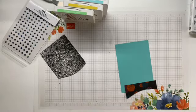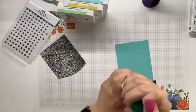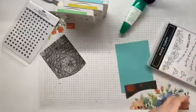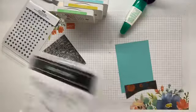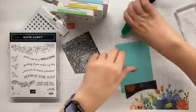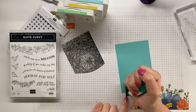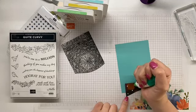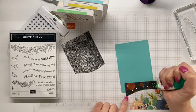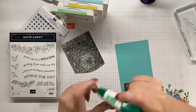Hello, Miss Myrtle. Thank you for joining. We're playing with the magic in this night paper and the quite curvy stamp set and the matching curvy dies. So we're making the masculine card at the moment. I'm hoping to use these 3 colours. Not sure that we will, but this is the direction that we're heading in.